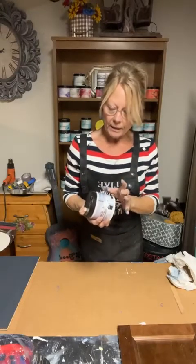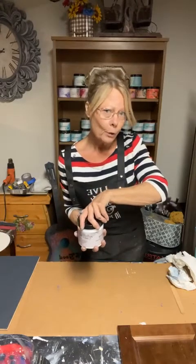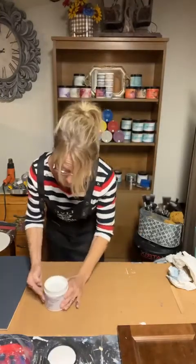The cabinet paint is a slightly different formula. It's still clay-based, but it is more durable and made specifically for your kitchen and bathroom cabinets, where you're constantly grabbing and handling them, right? So it's got more durability. You do not need a top coat. This is a cabinet paint that is meant to go on and be done. So probably a couple of coats.